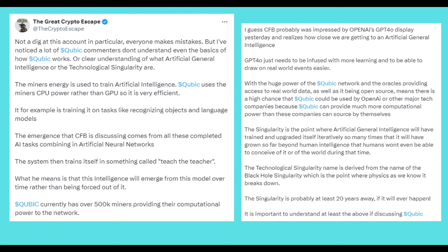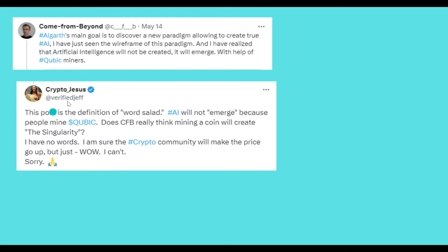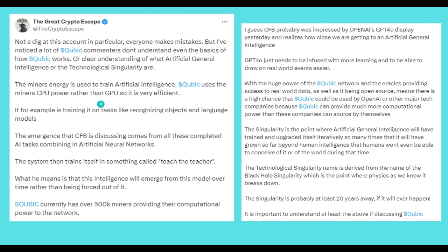But I said that I've noticed a lot of Qubic commenters don't understand even the basics of how Qubic works, or have a clear understanding of what artificial general intelligence or the technological singularity are. The miners' energy is used to train artificial intelligence. Qubic uses the miners' CPU power rather than GPU, so it is very efficient. So what's really important here is this guy just thinks, how would mining a coin create AI? He was thinking that Ivanchenko was crazy, but clearly what Ivanchenko was saying is that the mining power is used to train AI, and that's where artificial intelligence will emerge from.